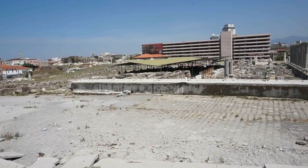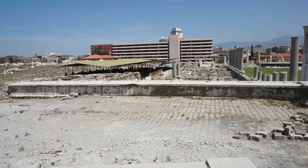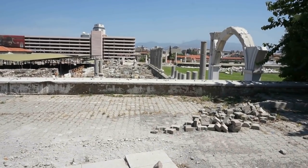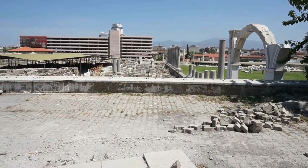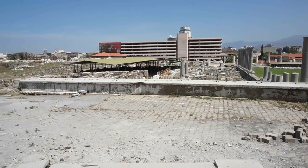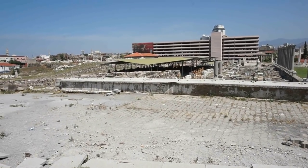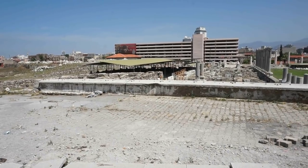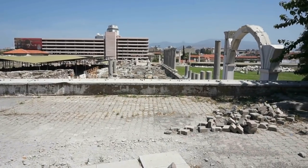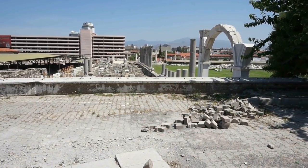And just east from the bazaar, we find the Roman Forum, or the Agora, as the Greeks would call it. Now, there used to be a forum here, or Agora, during Greek times, since the 6th century before Christ. Then this site was enhanced when Alexander the Great came here in the 4th century before Christ, and then it was completely rebuilt by the Romans sometime in the 2nd century after Christ.